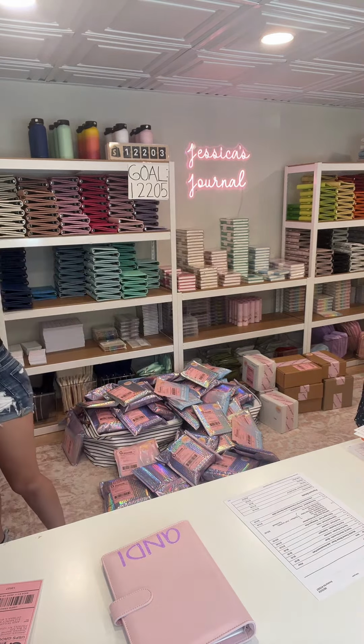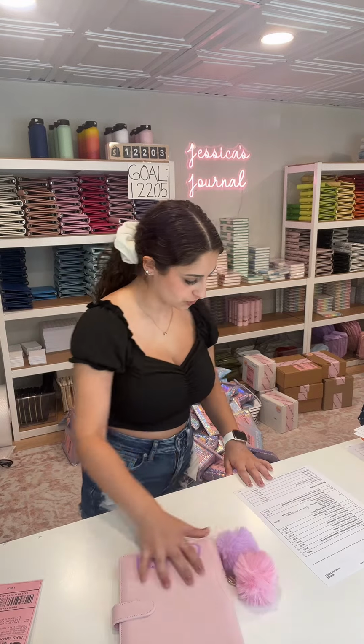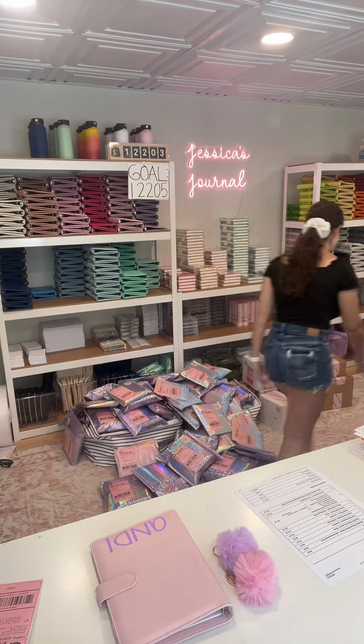Hey, can I get a blush velvet scrunchie? Yeah. And a clear ivory pouch. What happened? You forgot to prep these?